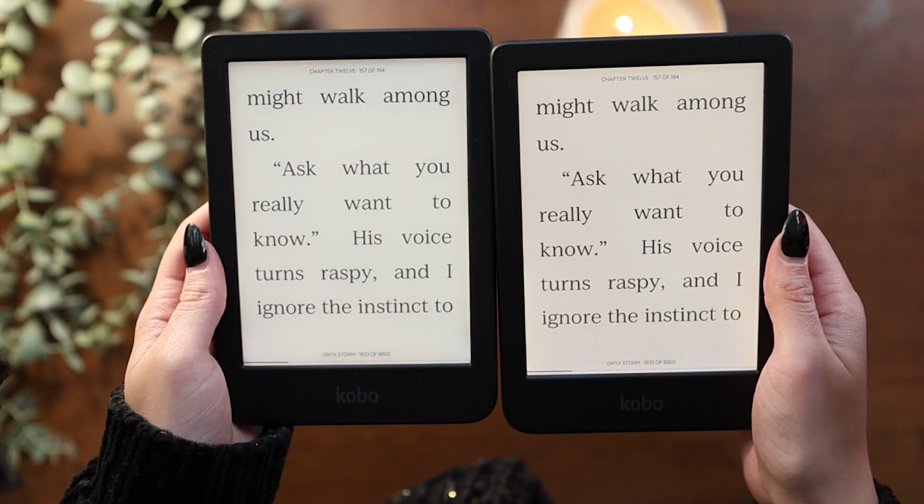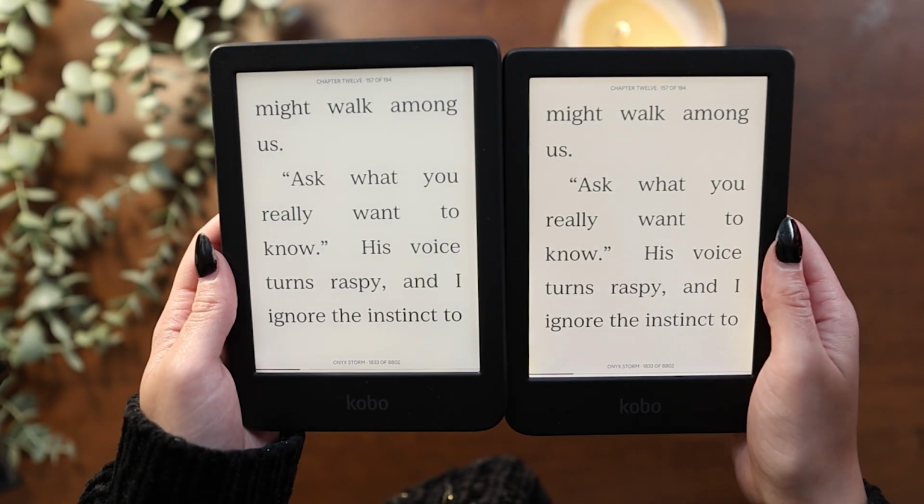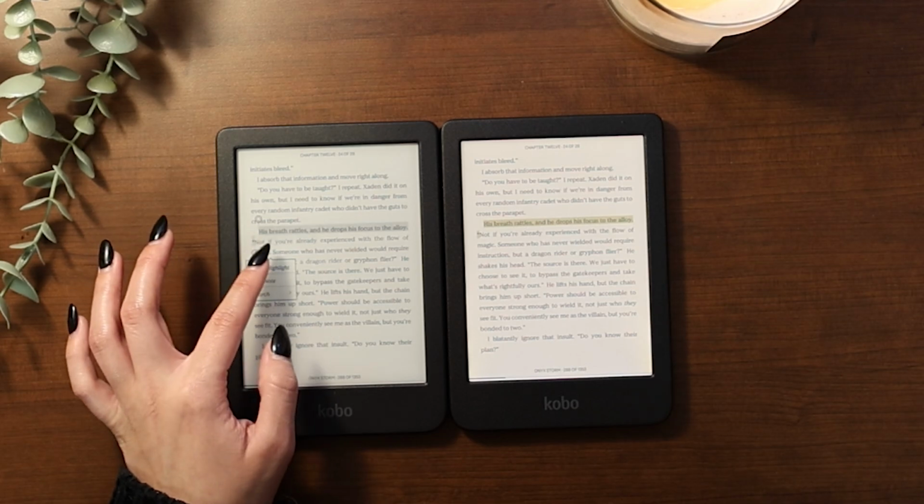So I took both of these devices out and used both of them a lot, and honestly, in the end, I found that it didn't really matter to me how much the resolution changed versus color to black and white, and I really found that I love both of these devices. I feel like the form factor is perfect for me. I love a small little e-reader.